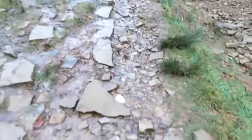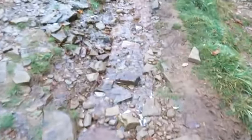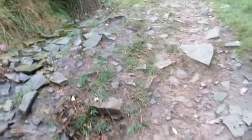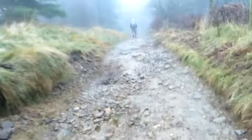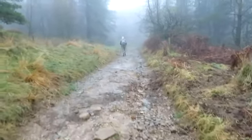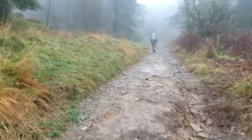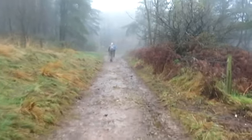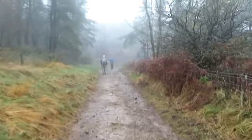As you can see, I said it was a track, but we're effectively walking in a stream, or spring, which now the source is diverging off to the left here. So we're continuing up this track. It's quite misty, it's actually quite warm. It just shows you that not too far away from towns in Lancashire and Greater Manchester, you can find conditions like this.